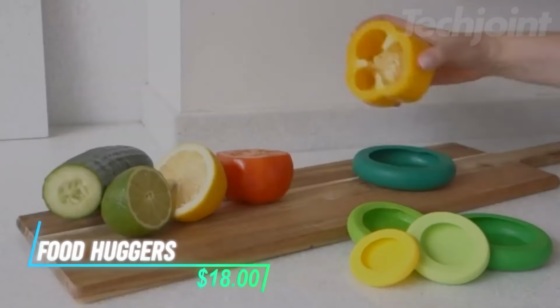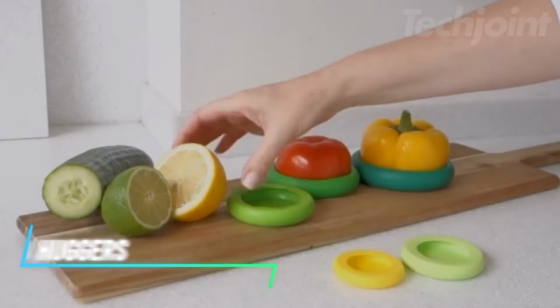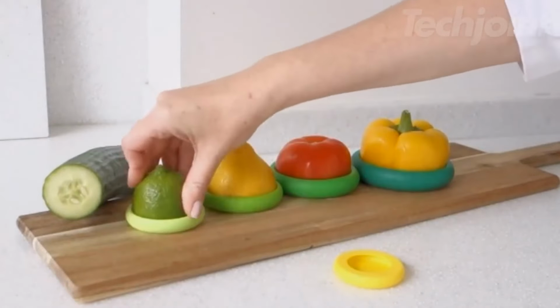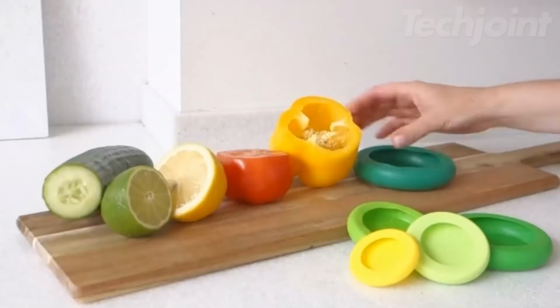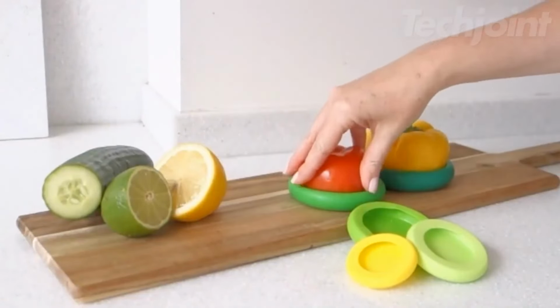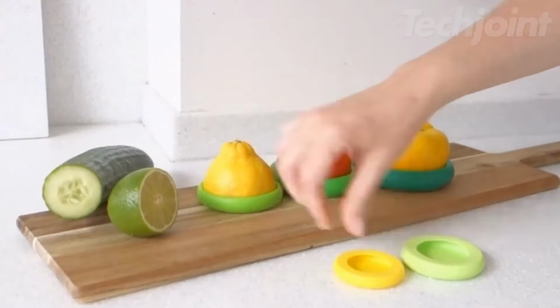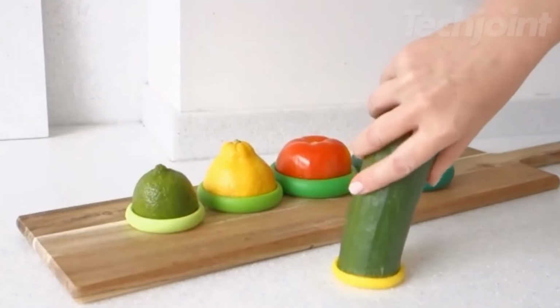Say goodbye to plastic wrap and hello to sustainable food storage with these silicone food savers. The patented hug design provides an airtight seal for various fruit and vegetable halves, keeping them fresh longer and reducing waste. Made from durable BPA-free silicone, these huggers are dishwasher safe and come in a practical set of 5. Ideal for storing onions, tomatoes, lemons, and more, they're perfect for eco-conscious kitchens.